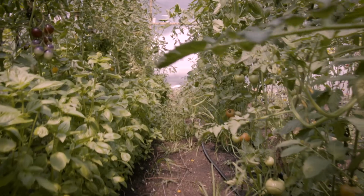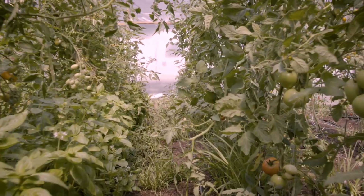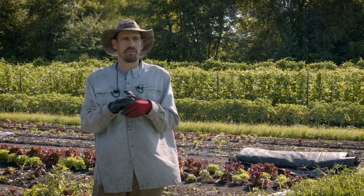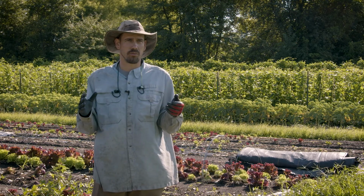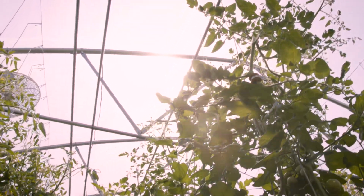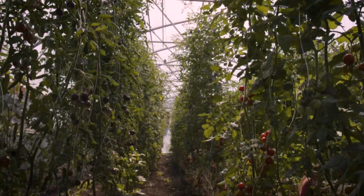So yeah, we have 4 high tunnels on our farm, and I wish I had more. Tomatoes we grow in tunnels, not as much for pests, but mostly for disease reasons and for cultural practice reasons. So in our tunnels, we grow them with a lower and lean method. And so we prune them to a single leader and just a real long vine, and we keep lowering them and leaning them and moving them along in the tunnel.